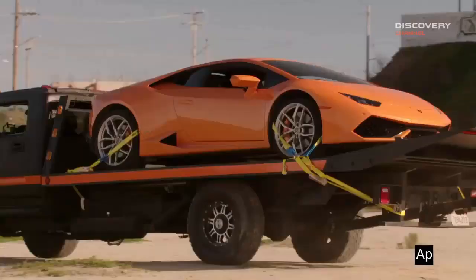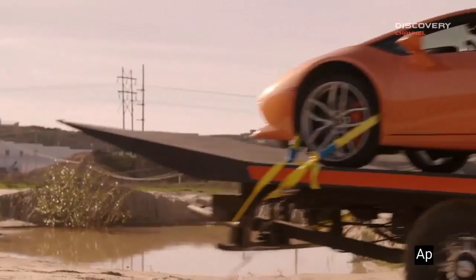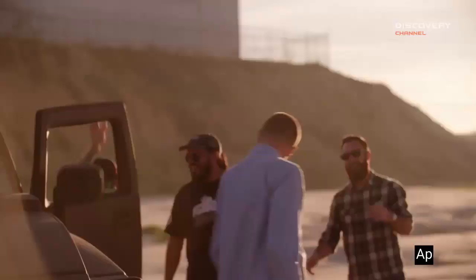I've driven some pretty crazy vehicles in my time, but that was absolutely insane. I mean, this truck was bouncing over every lump, bump, and hill we could push it through. The Lambo, all the way down, slamming around, but never went anywhere. She was still on the back. David was happy. Olé! That was awesome.